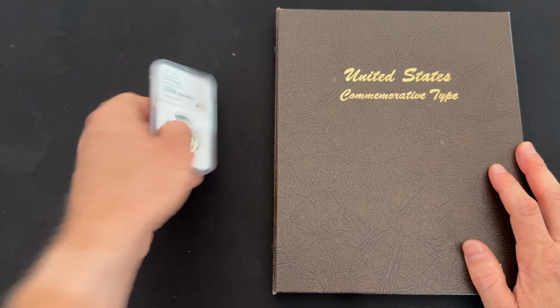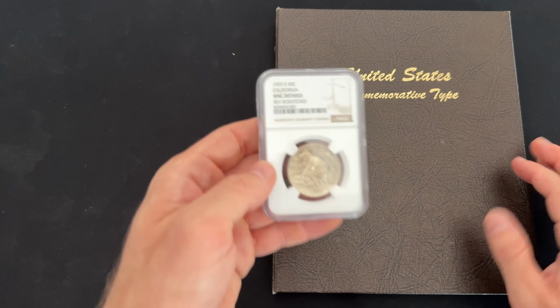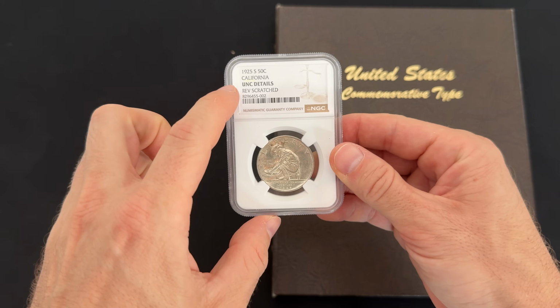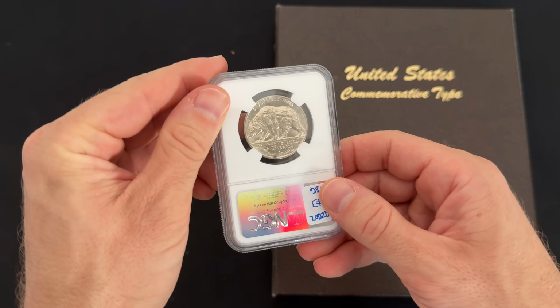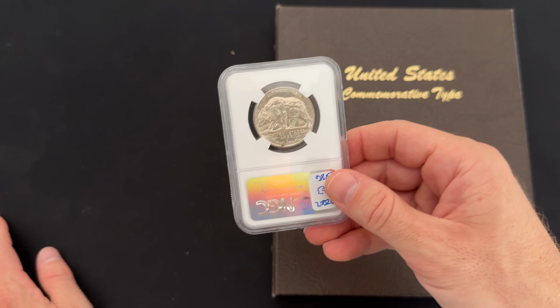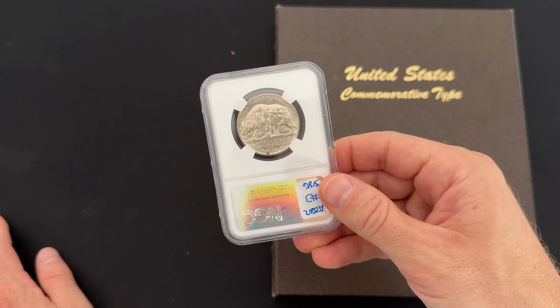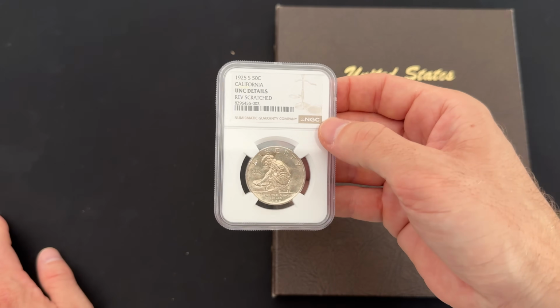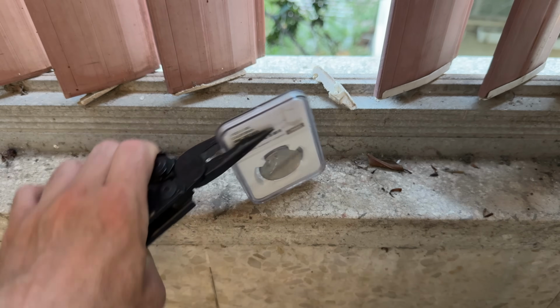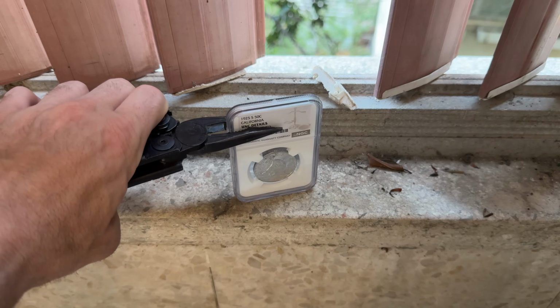And last but not least, another purchase from Whatnot. I got a very good deal on this because it's details. It is scratched on the reverse, but the scratch is so minor that it does not take away from the eye appeal at all. And for me, for this set, I really just am looking for a beautiful eye appeal collection. So I'm going to be cracking this out of the holder. So I grab it in my pliers and I give it a little tap.